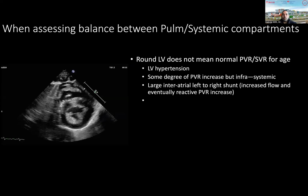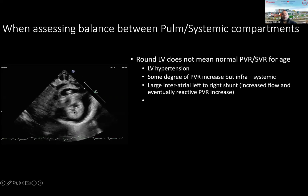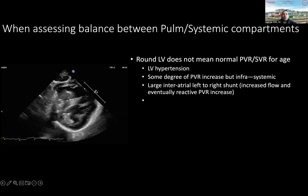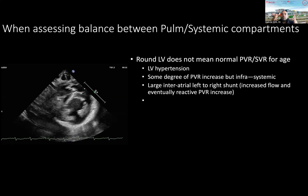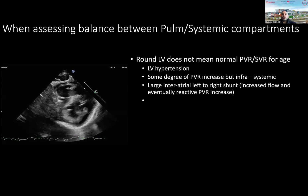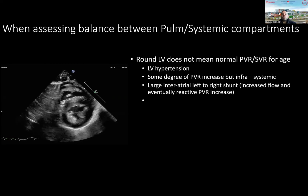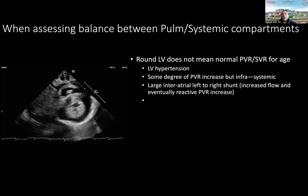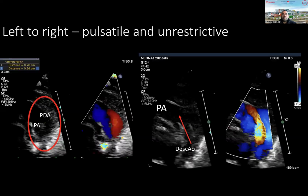And finally, I do want to point out from the septal curve that when you have a nice round septum, this is a patient who had RV systolic pressure around 2/3 systemic. But because it was infrasystemic, this septum looks very round. It doesn't seem that there's any flattening. And so you can have, for example, high RV pressure, but LV hypertension. You can have a high RV pressure, but they're not yet iso or suprasystemic. And so it will give you this appearance of round left ventricle.